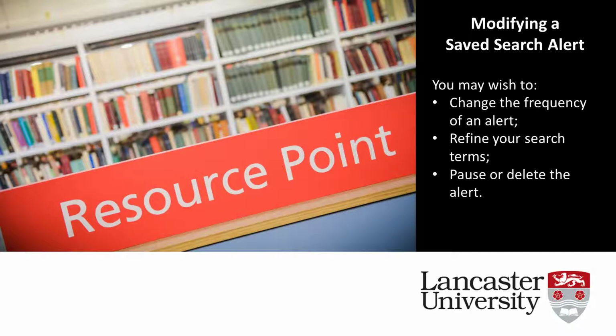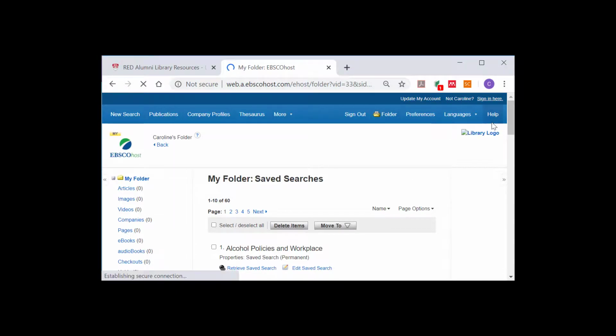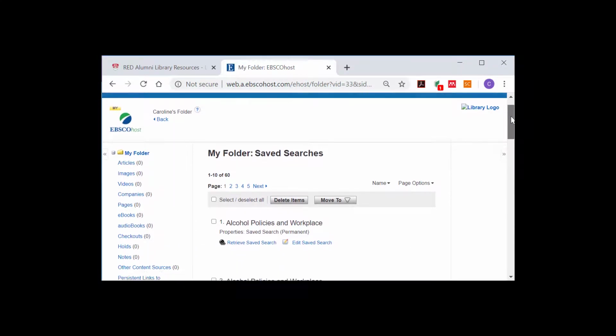However, the way in which you change your settings will differ depending on the collection in which you've created the alert. In the example using Business Source Alumni, alerts are saved within the folder. Simply select whether you want to edit the alert or delete it completely.